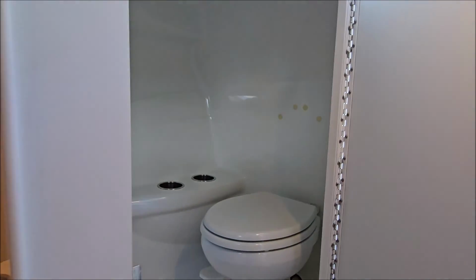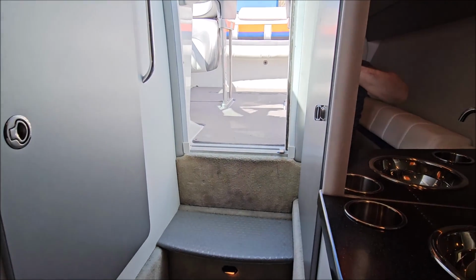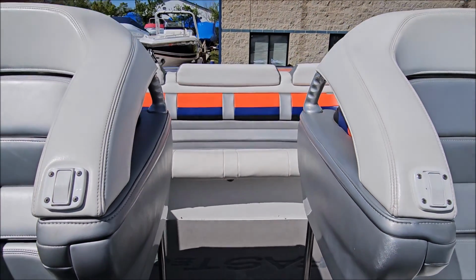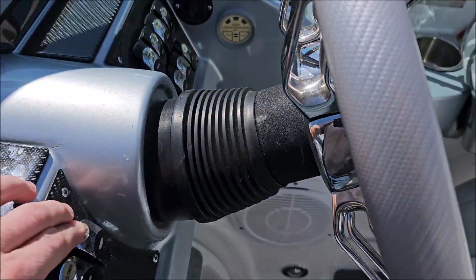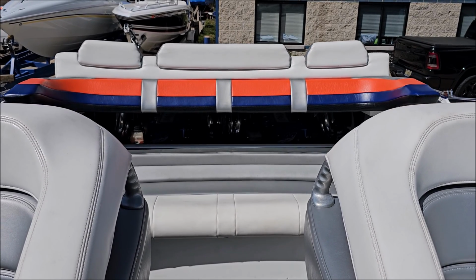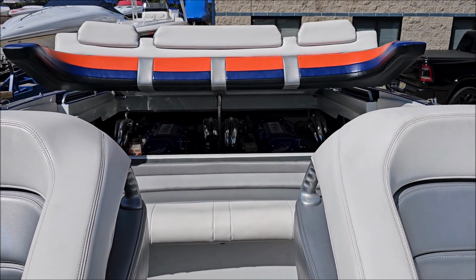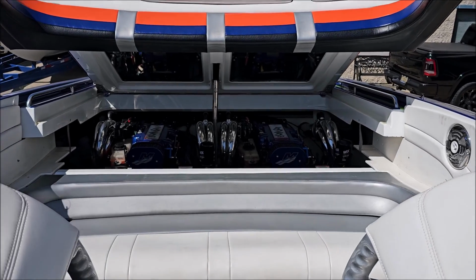Large vanity mirror. Enclosed head, vacuum flush potty. Step back up into the cockpit. You have a push-button power engine hatch. Battery switches are under the rear bench seat. The engine hatch goes up smooth and quiet. Beautiful engine room. The hatch is mirrored underneath.